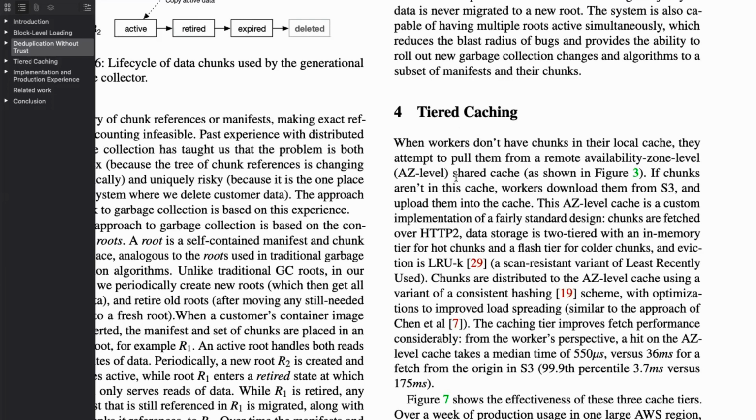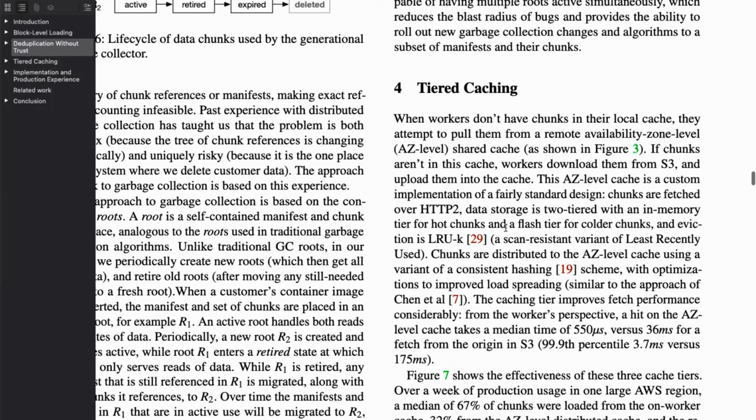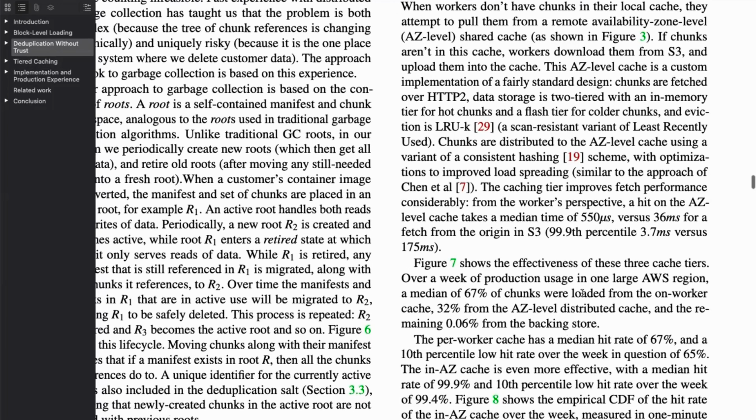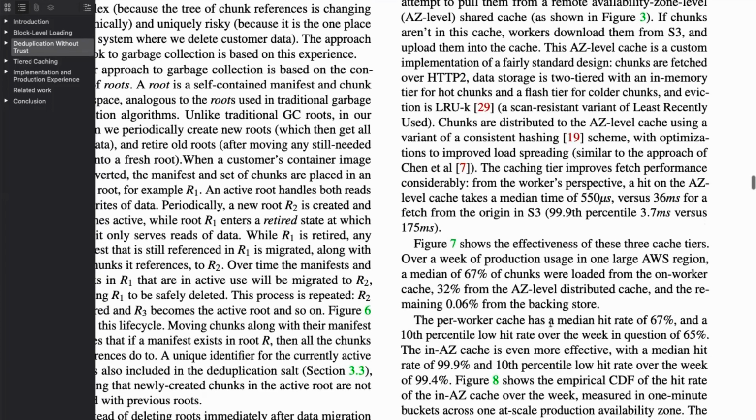So there's a worker level cache, an L1 cache. Then there's also a cache in an availability zone. So for every region that's divided into 3 or more AZs, each AZ, or each physical data center, has a cache in it for container image chunks. If that chunk isn't there, then we go to the source, which is an S3 bucket. The AZ cache, they say, is pretty standard. It's a least recently used algorithm, and it's just fetching those chunks over HTTP2. One is in memory for hot chunks, and then a flash tier for colder chunks.